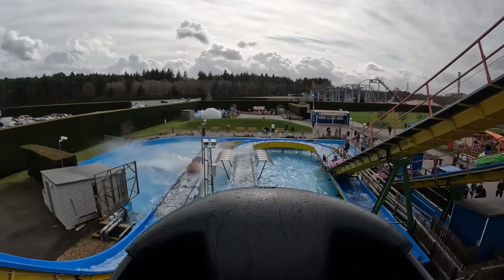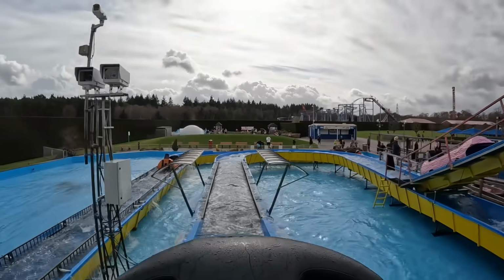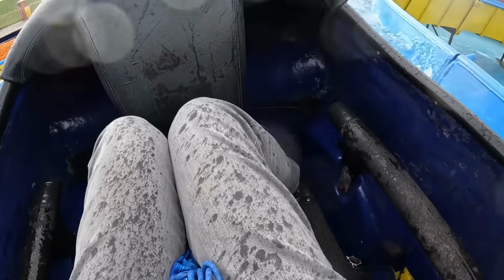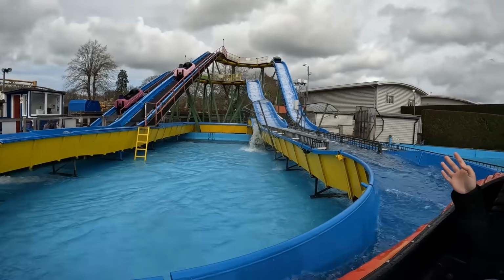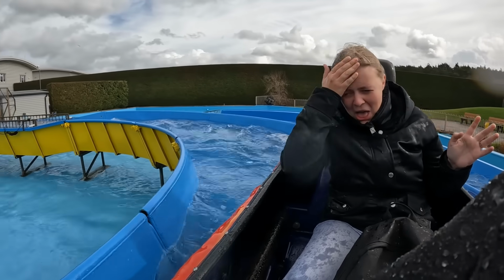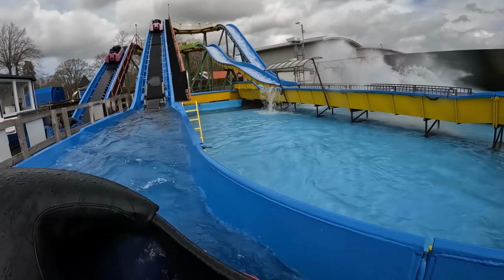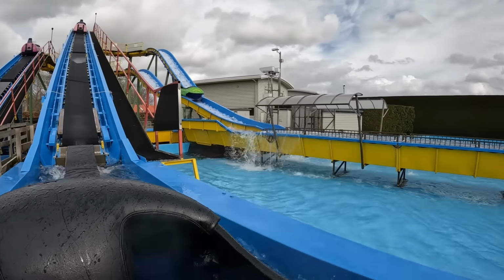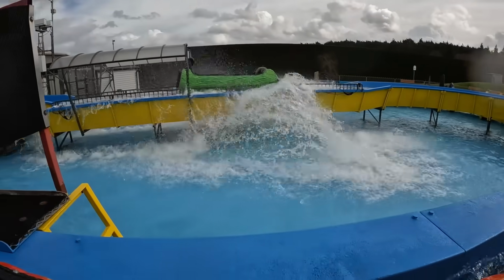Spacing the boats out, and here we go. Whee! Soaked. Are you alright back there, Charlotte? I am soaked. Dripping. At least it's nice clean water on here. That's a good thing. There it comes. Watch out.